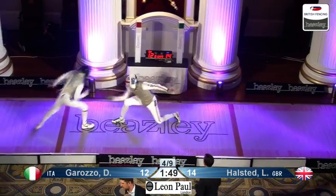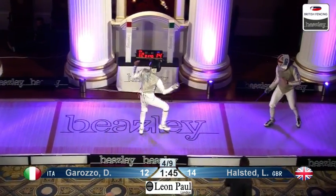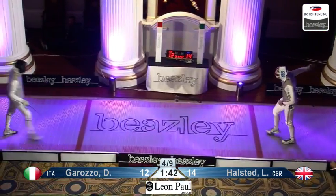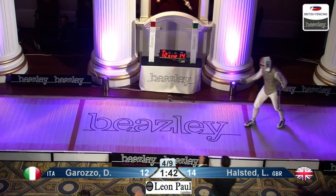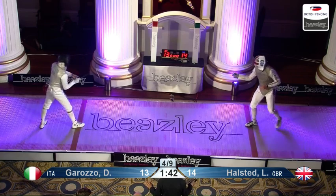And Great Britain are back 2 hits ahead. A parry riposte fails. The fight continues. Nick Payne, the referee, doesn't stop it. He's able to see the action. Another beat from Halstead, but isn't able to land around the back. Nice try. Smart by Garozzo to get out of there after the first try.